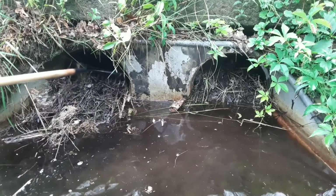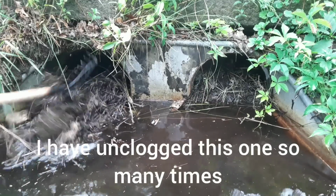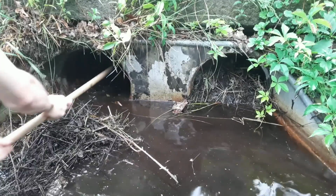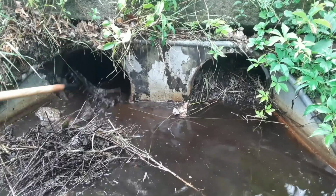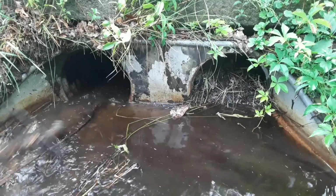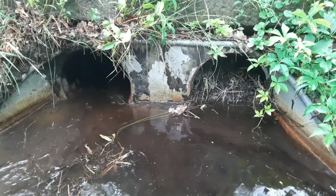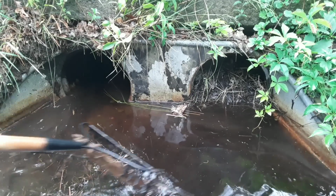Look at that, there's rocks in there too. Look at all that. There goes one of them. Now get the other side working.